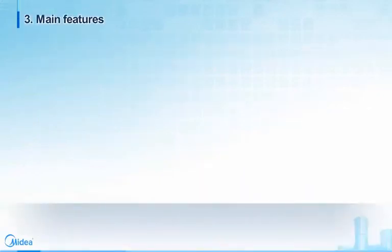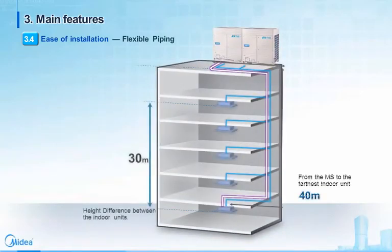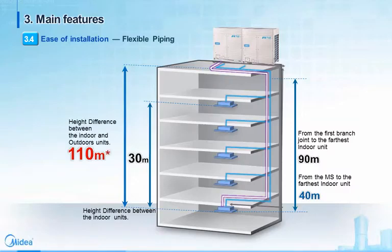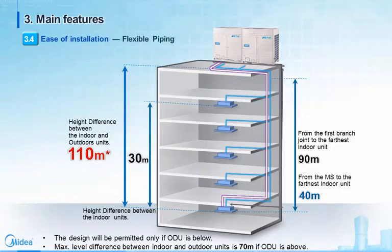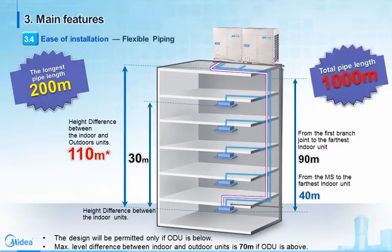The V4 Plus R series capabilities provide more options for piping design. The height difference between indoor units can be up to 30 meters, and the piping length from the first branch joint to the furthest indoor unit can, under certain conditions, be up to 90 meters. The height difference between indoor and outdoor units can be up to 110 meters if the outdoor units are installed below the indoor units, or 70 meters if the outdoor units are installed above the indoor units. The piping between the farthest indoor unit and the first outdoor branch joint can be up to 200 meters, and the total piping length can be up to 1,000 meters.